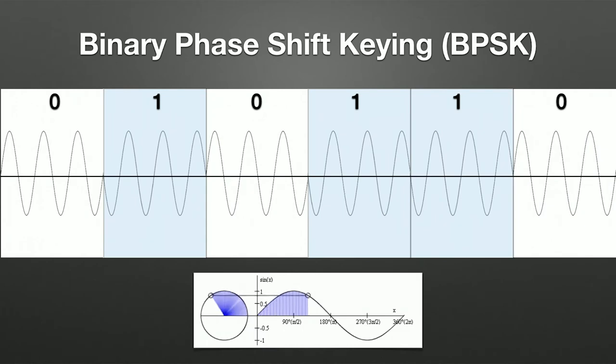Phase is a relative term. You have to compare it to something. In this case, we can measure it relative to our time interval, the start of a symbol. So binary phase shift keying, we can declare our wave starting at 0 degrees to be a zero, but if we start it at 180 degrees, that can be the start of a one. We'll note that the waves are not being evaluated at every third cycle, as shown here. We'll get to talking about how long these symbol periods are before we're done.